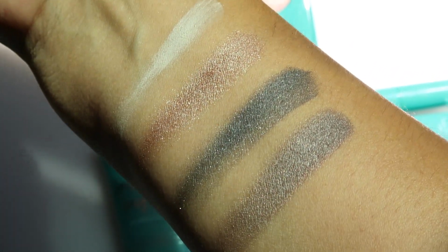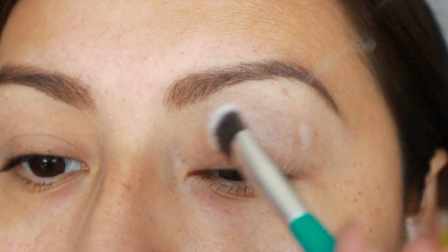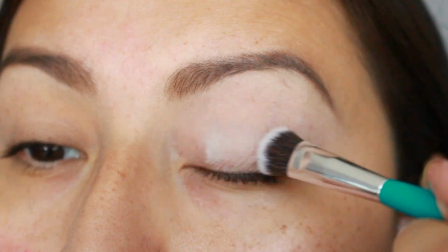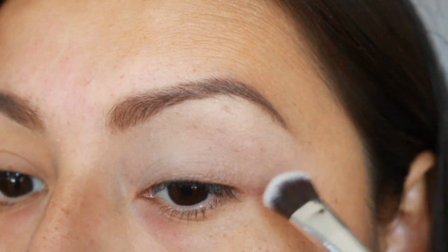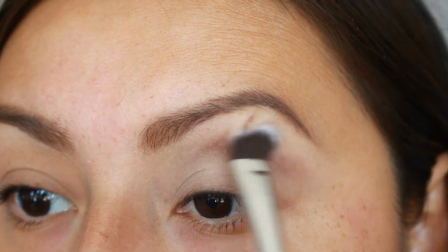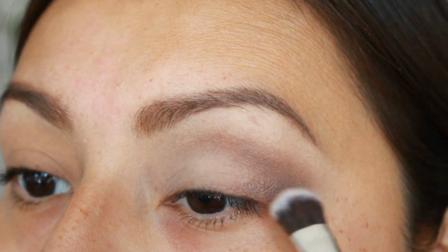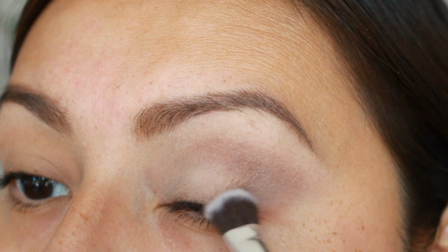They do like the concept of these little quads because they're just easy to toss in your makeup bag and take it on the go. If you're somebody who does their makeup in the car or like in a hurry, obviously you shouldn't be doing your makeup while you're driving, but I know that some people do their makeup like before they go into work or, you know, whatever the case may be. So it's a really cute little quad.